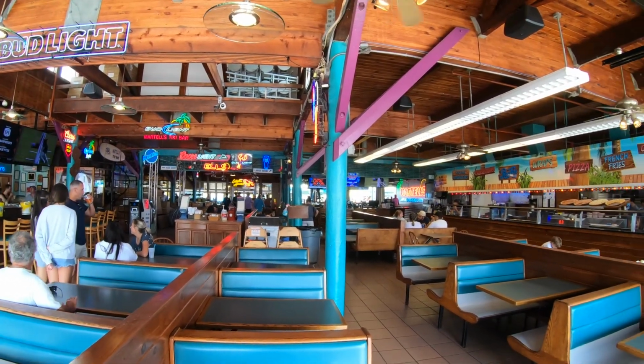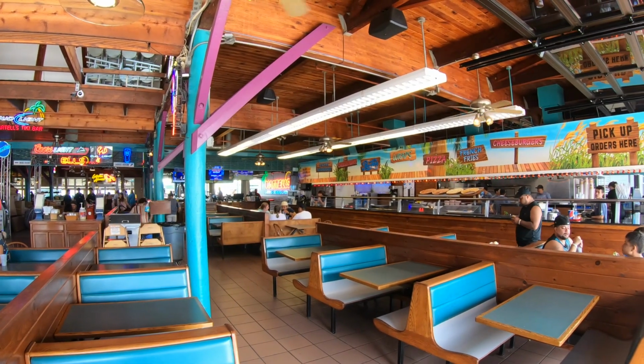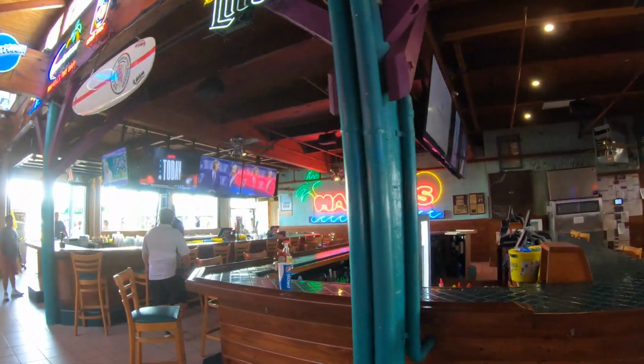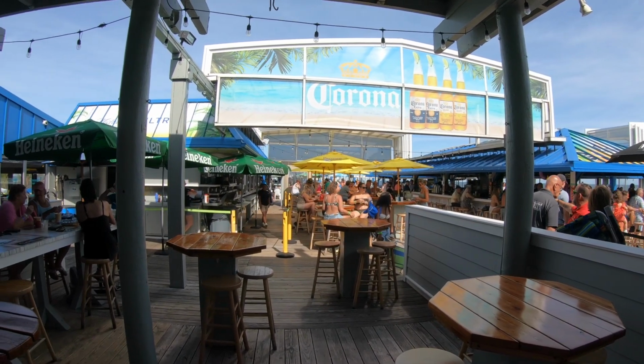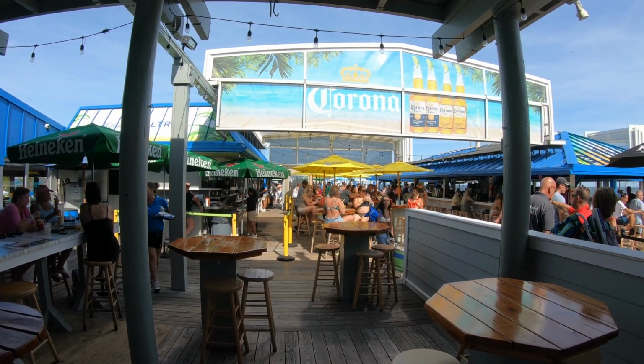I just want to head towards the back of the Jenks Pavilion and show you the famous Tiki Bar, one of my favorite places to hang out, especially on a Sunday. Come here for several hours with some family and friends and just sit down and peel and eat shrimp all day and have some cocktails. There's always some good live music going on back here.